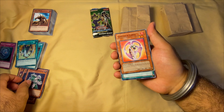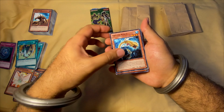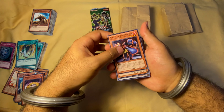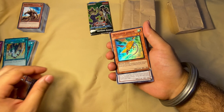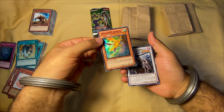Cyclopean Larva, small wave, big wave. Atmosphere. Rabicot. Doom Donuts. Battling Boxer, Counterpunch. Chocolates. Chicolots. Button. Okay, so Dragoonity, Javelin, another holo.